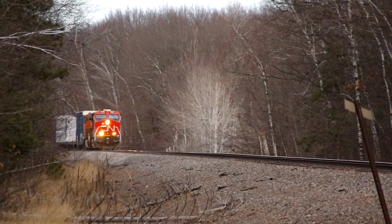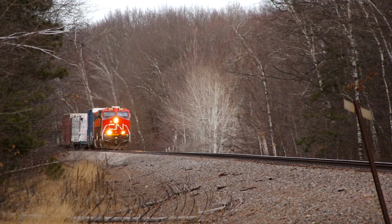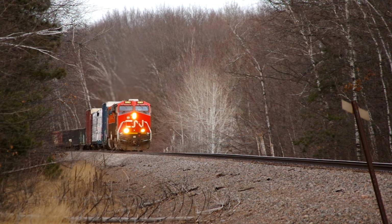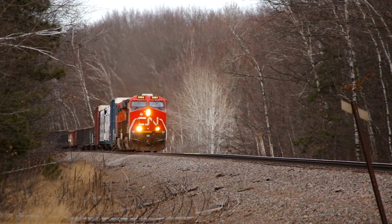A few hours later, I'm back on home turf waiting for the Superior to Northtown with a CN Jivo on the point. I'll take it over a BNSF Jivo.